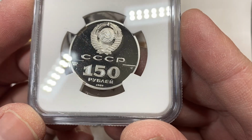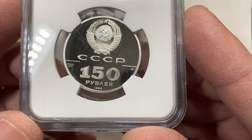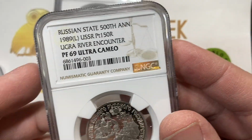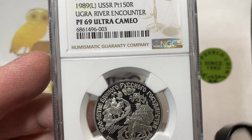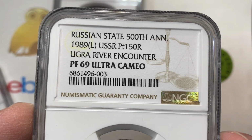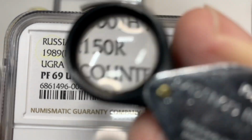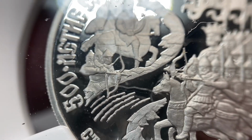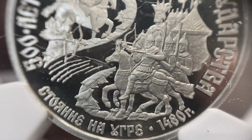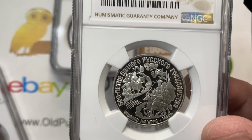So, although this looks like another third-party grading system, the CCCP, it is not. That would be the Russian state. Here we go. The Russian state 500th anniversary, 1989, and this PT, keep that in mind. PT, you want to know what that is? It is not part-time. It is platinum.